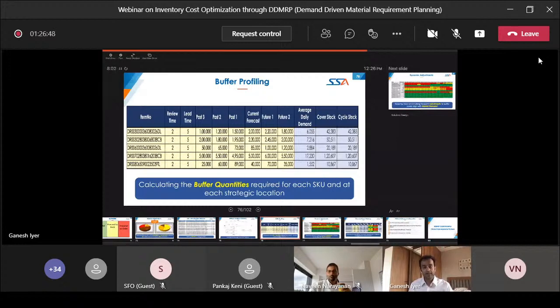Once you have identified where the inventories are, you decide the ideal quantity that you want to have. This is where the second step, buffer profiling, comes in, which defines the red, green, and yellow zones for each and every SKU. It says what your stockout alert levels are, at what level you need to reorder the items for your raw material, and at what time you should do a production run for a particular item. Those decisions start coming out of your buffer profiling.